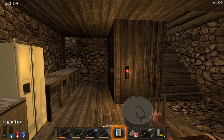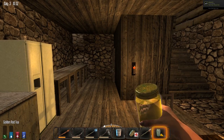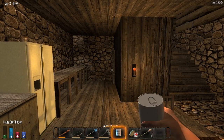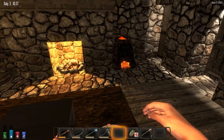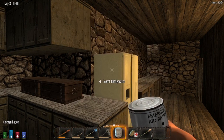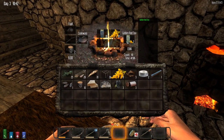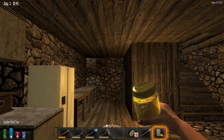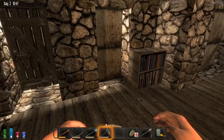I have no label on my can. I still have my can, and I have the food that went with it. And now it's gone. Does it work twice? Okay, I did not know that. I guess it makes sense. I mean, it's a large ration. Interesting. Definitely interesting. All right, so that'll be enough for a little while. I'll let those continue to cook.